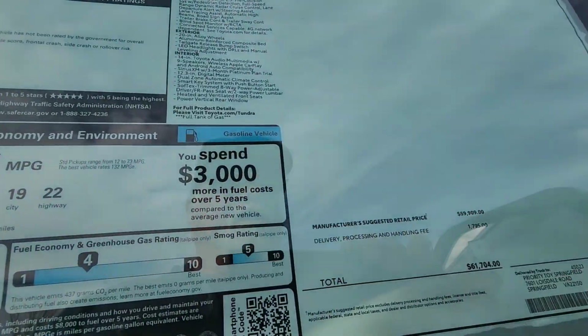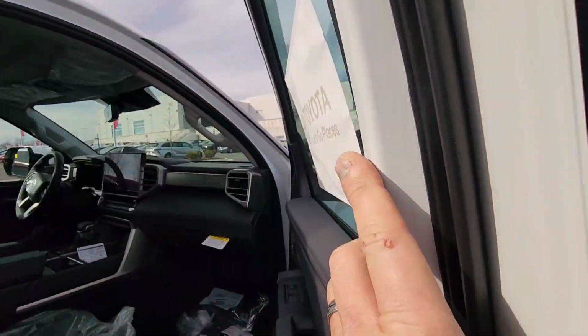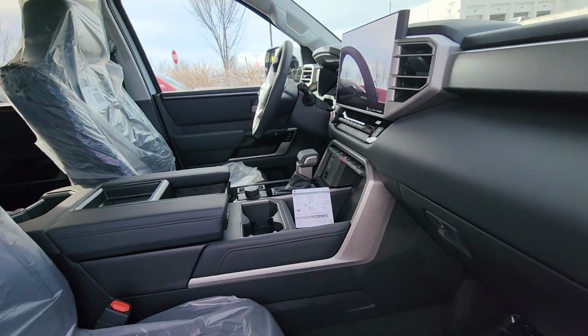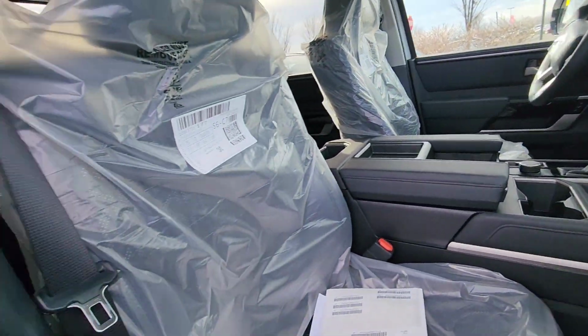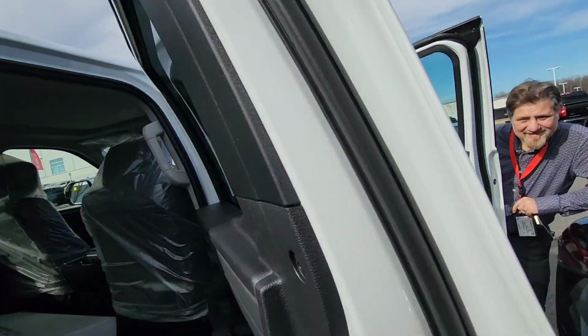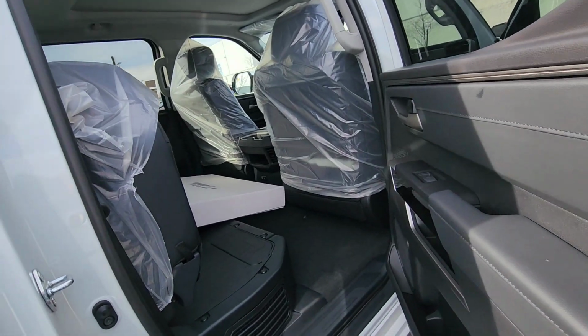Yep. 61, 31, 71 for it. I mean, they're good. But it's black interior. I mean, I just don't get it. You know what I mean? I can't get over how with all today's technology, it's black, black interior, black, and hey, I got a brand new truck. It's a black interior.